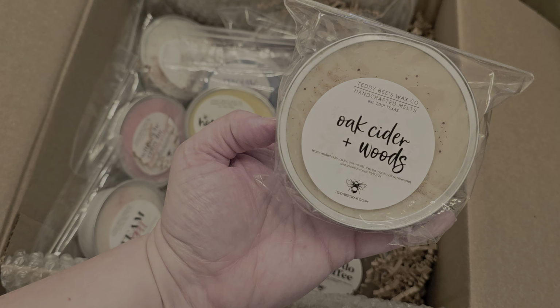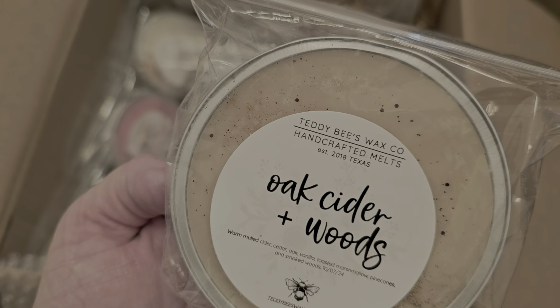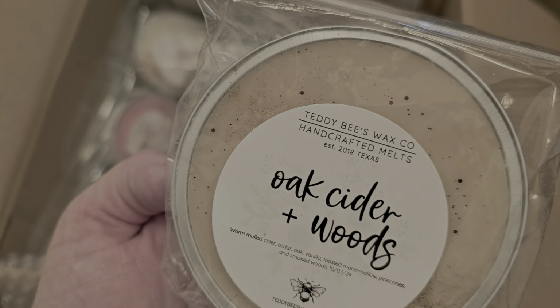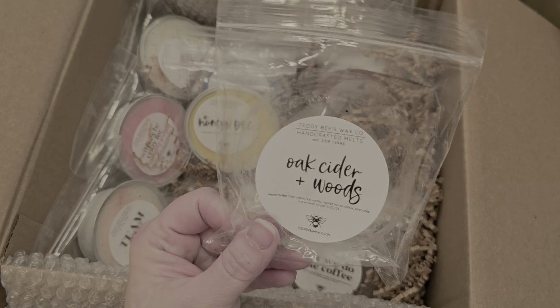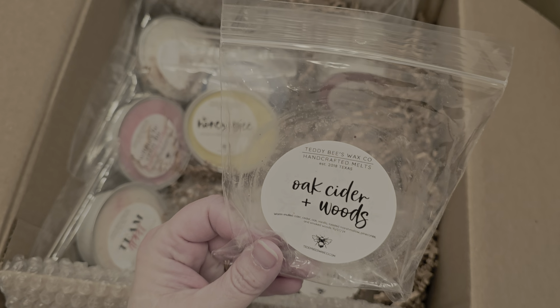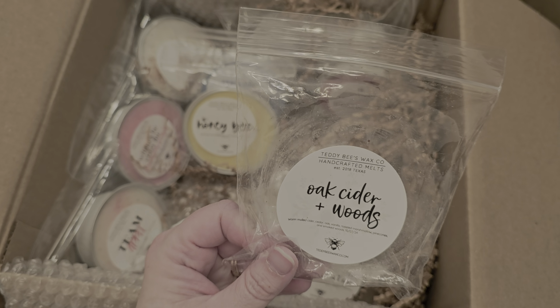Next we have Oak Cider and Woods. This is warm mulled cider, cedar, oak, vanilla, toasted marshmallow, pine cones, and smoked woods. Sounds like maybe a pretty spicy kind of cider type scent. Yeah, it is. Definitely that spicy cider is what I get first. I do get that toasted marshmallow though and a pine cone.